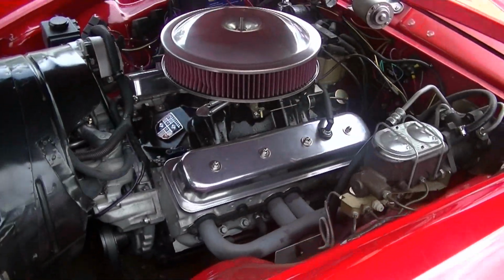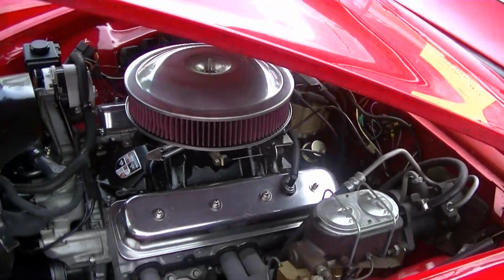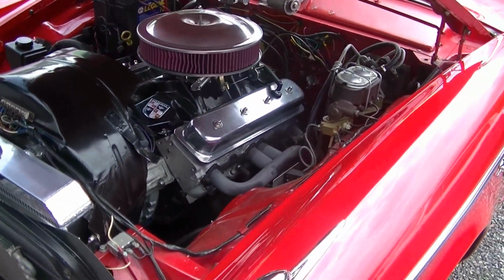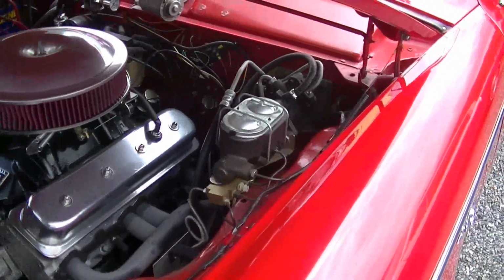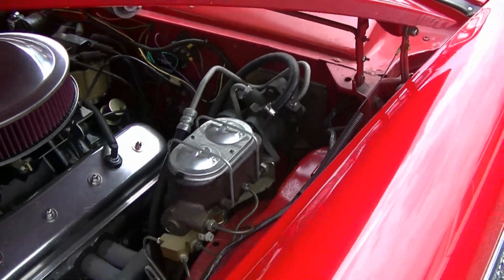This has a small block Ford. This is owned by Ronnie Clements from Belmont, North Carolina. A lot of nice mods to it. It has the Hydro Boost brake system also.